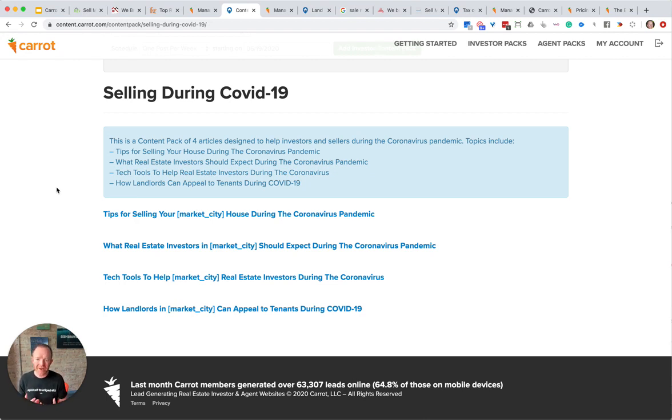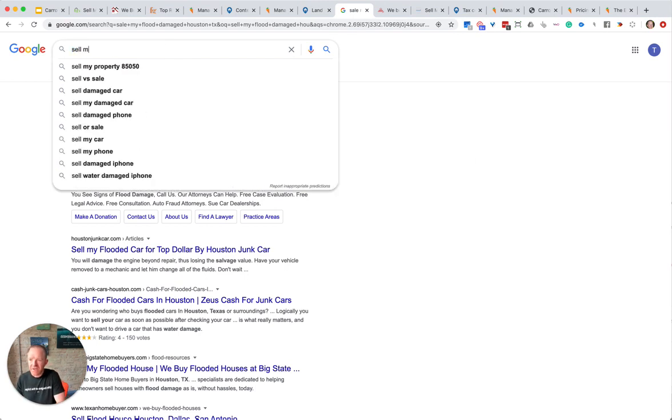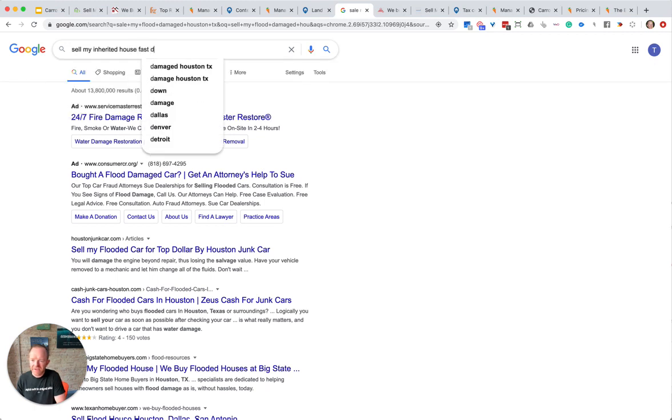And then you can go in if you want to, and you can kind of spiff them up a little bit, dial them in a little bit more, or you can just straight up publish them. And there's a lot of these that get ranked really well on Google without having to do a lot of work, or just basic modifications like sell my inherited house, sell my inherited house fast in Detroit, or whatever it is, right?